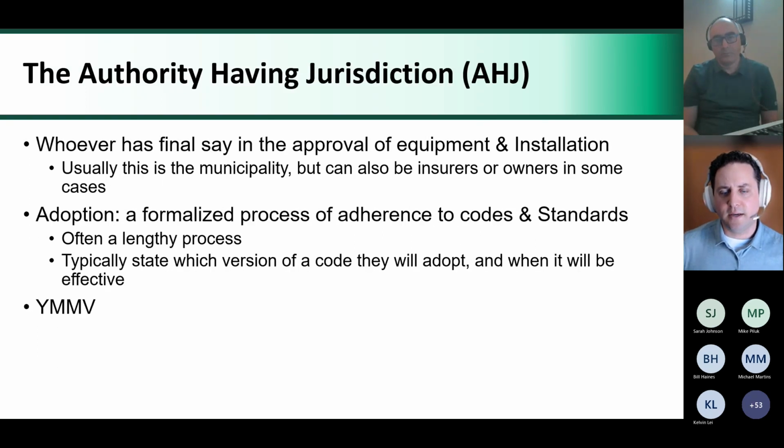Lastly, the AHJ. So we talked briefly about this. This is whoever has the final say in equipment and installation. The adoption is the localized process of adopting the code. So this is where oftentimes codes roll out pretty slowly.